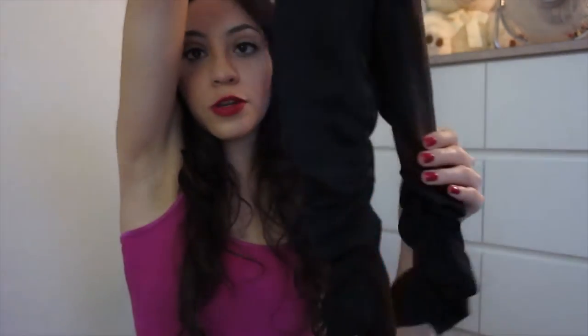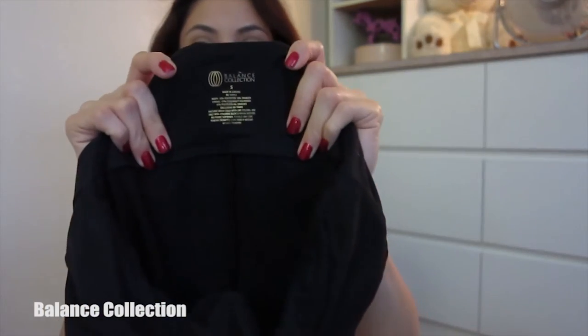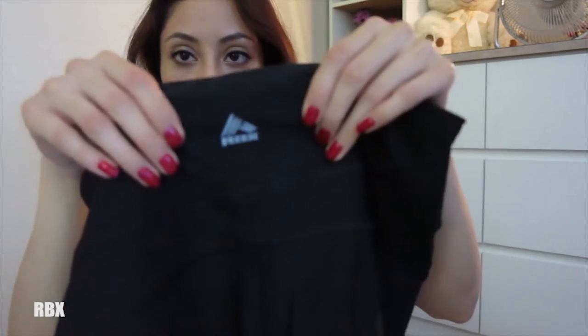Then I also got these. These are longer, and I like the style on the bottom, but actually when you put them on, they just look like regular pants. And this is by the brand, let me tell you, Balance Collection. There we go. Then I got these. I thought these were super cute. This is by the brand RBX. The next three are by the same brand, RBX.